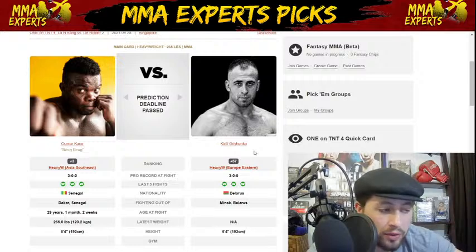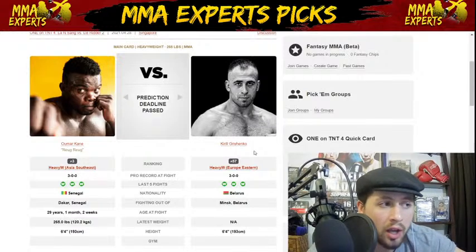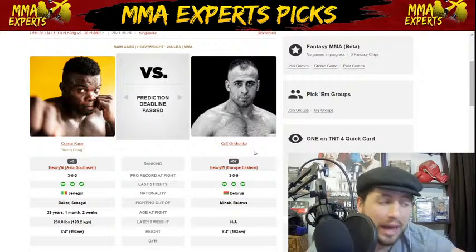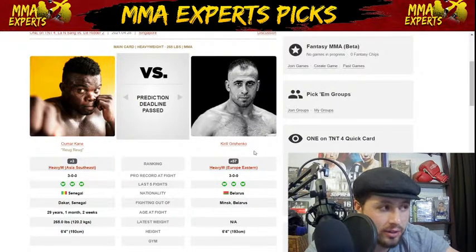Reug Reug does have power in that right hand. I think he could get the knockout of Grishenko. But as I said, in boxing range, but Grishenko moving forward is the better of the two in that kickboxing range. Spinning back kick attempt there. Oof. Grishenko looks for something big. Reug Reug now has the body lock against the cage. But I don't know if we'll see him be able to land the takedown here.